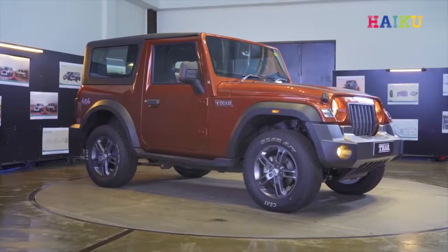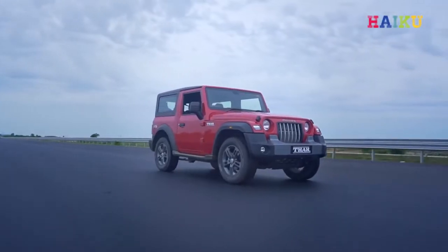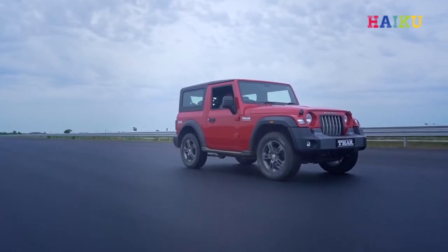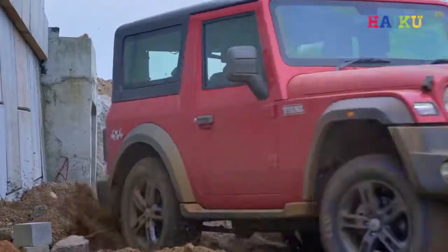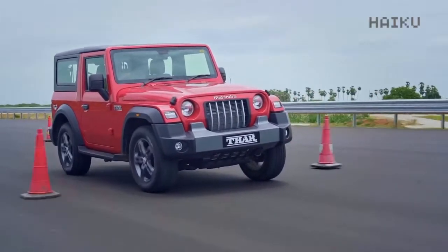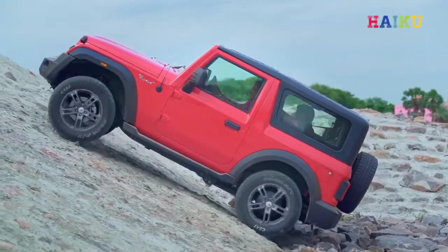All variants of the Thar come with 4-wheel drive with low range for proper off-road usage. It gets a mechanically locking differential as standard on the rear, and the top spec models get brake diff lock capability for the front axle too. This should probably make the Thar the best off-road vehicle that Mahindra has ever built till now.